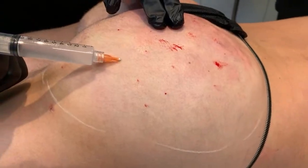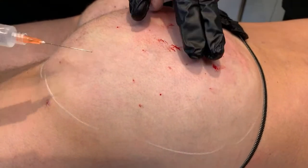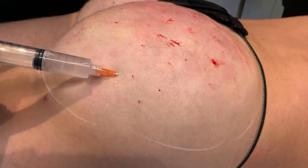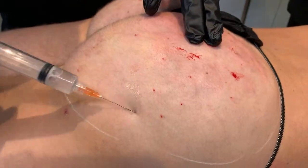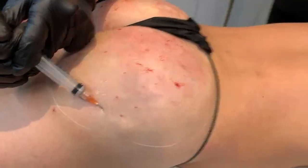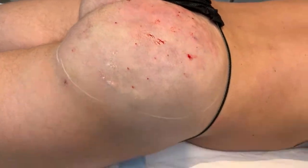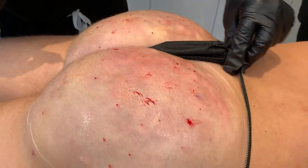Are there any chances of accidentally hitting blood vessels? No, not really. Not at this depth. Yeah, I mean, maybe a vein and get a little bruising. Good. Squeeze again. Great.